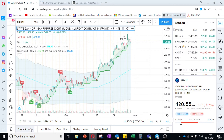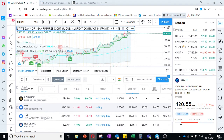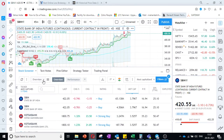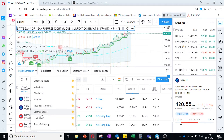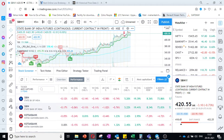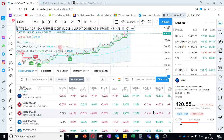Then you go here, stock screener. This screener will show you which are in parallel with performance, extended margins, dividend incomes, this and all you can see. Okay, let me see the performance. Here it will show 1 minute change, 5 minute change. You can have 4 5 stocks and just compare. 1 week change, 1 month change like that, to get an idea how Kotak Bank is doing, how SBI is doing, and similar types of stocks, or we can add them.